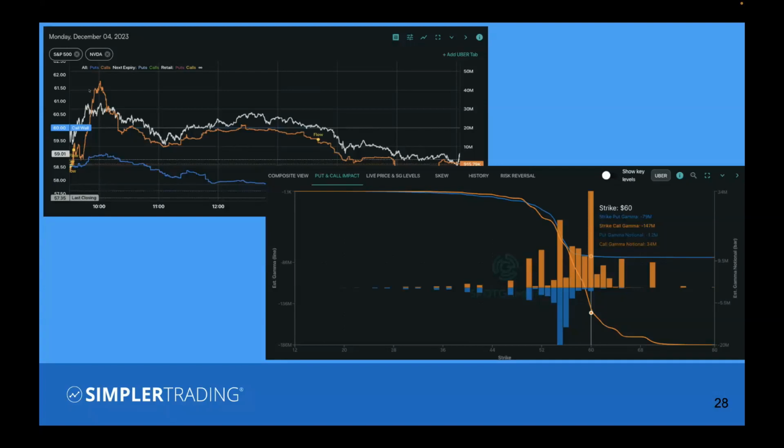And you see huge calls rush in and we break that call wall level, right? We trade up to about 61. And then what you can see is once we get over that call wall, that orange line turns south. What happens when this orange line turns south? That's telling us that all those traders who played the rush in right after the open started dumping their calls. And so you can see the orange line drops sharply.